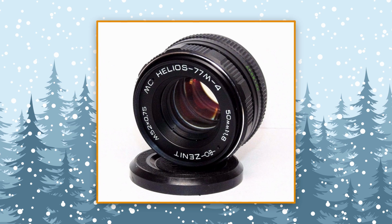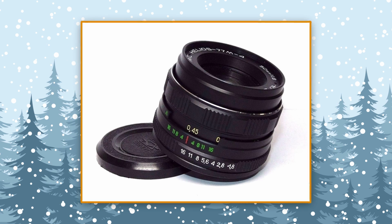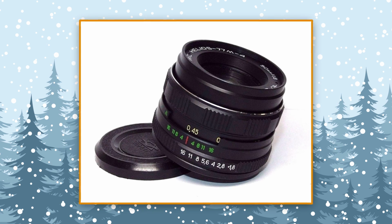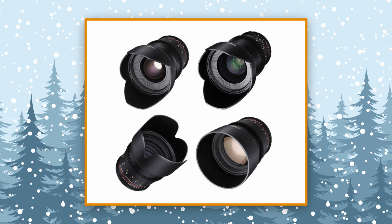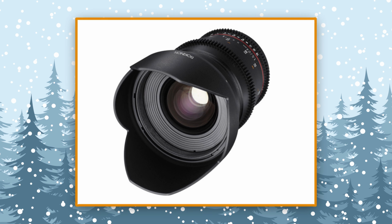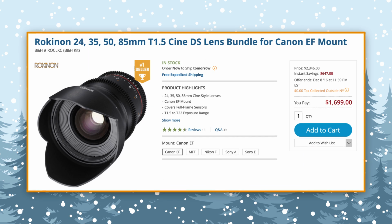Moving on to lenses for those cameras, we have some that you can get off eBay, like the vintage Helios lenses. You can get it for under $100. I own one and use it all the time. It has a very unique and silky look to it. But jumping up in price, we have the Rokinon lenses. You can get them piecemeal or in a kit. Individually, the lenses go for between $300 to $400, and in a kit, 4 will run you about $1,700. These are lenses that I own and I love them.